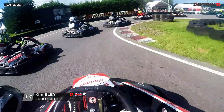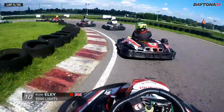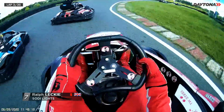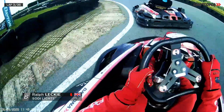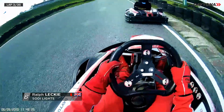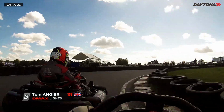Here comes Kim Ely on the inside of Justin Elliott and that will be a neat overtake, no problem at all. Now here's Ralph Leckie trying to get the move on the inside of Sonny Elston. Well, that was pretty neat sailing, wasn't it? Straight on the inside in the right-hander and then closes the door on the left. Very nicely handled. Here's Angier again on Williams.